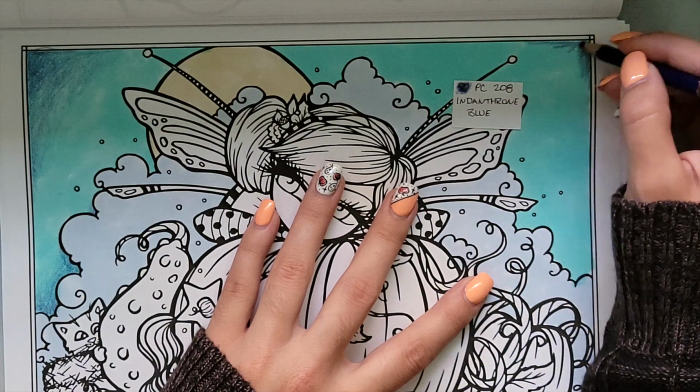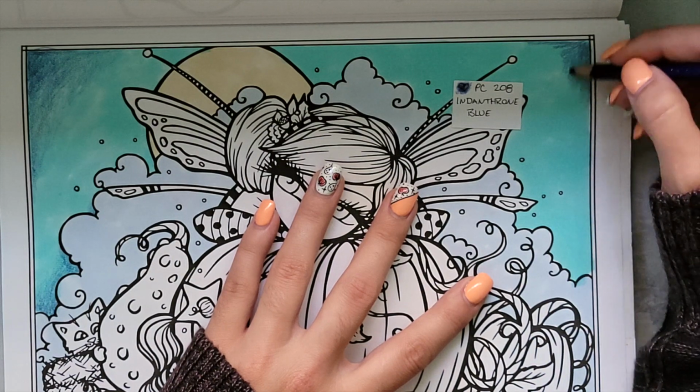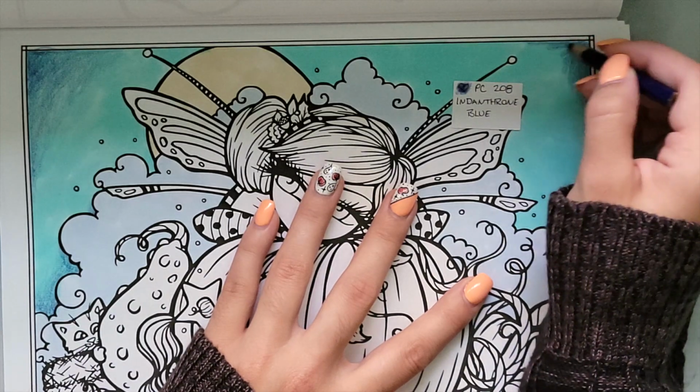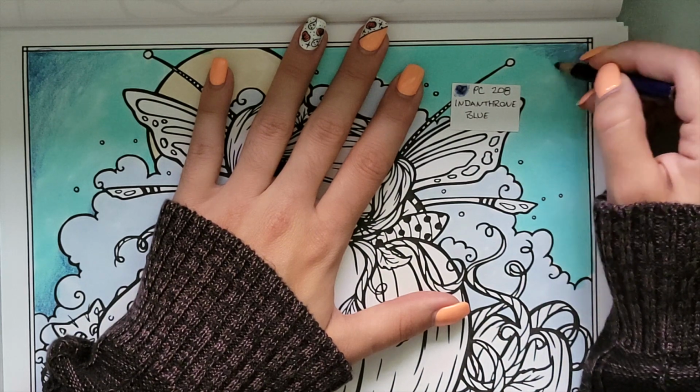Another reason that it'll be nice to get the sky done is because it's kind of closer to the spine of the book, which I hate working in that area, so it's nice to just have it over with, and then we don't have to worry about it anymore, because it does not like to sit flat completely, these Amazon books, unfortunately.